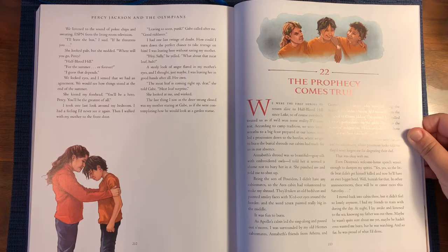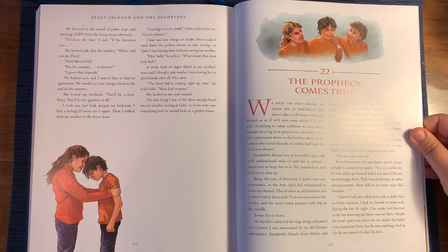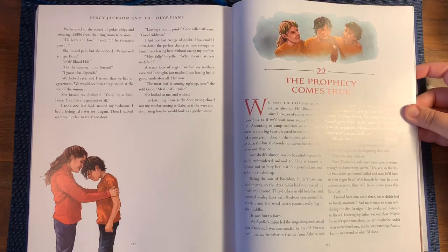As Apollo's cabin led the sing-along and passed out s'mores, I was surrounded by my old Hermes cabin mates, Annabeth's friends from Athena, and Grover's satyr buddies, who were admiring the brand new Searcher's license that he'd received from the Council of Cloven Elders. The council had called Grover's performance on the quest brave to the point of indigestion, horns and whiskers above anything we have seen in the past. The only ones not in a party mood were Clarisse and her cabin mates, whose poisonous looks told me they'd never forgive me for disgracing their dad. That was okay with me.